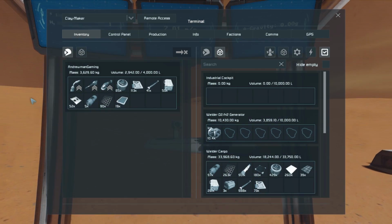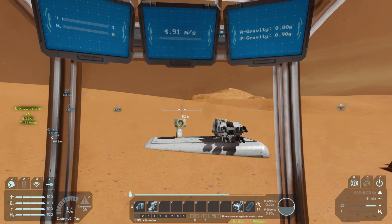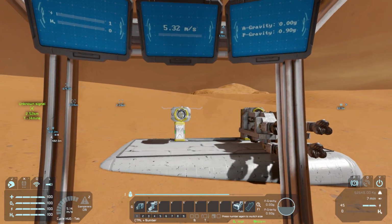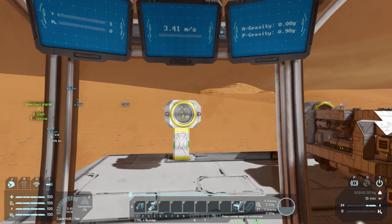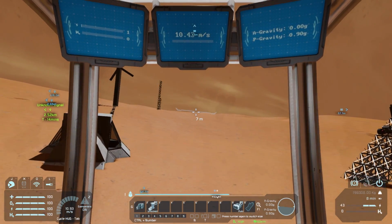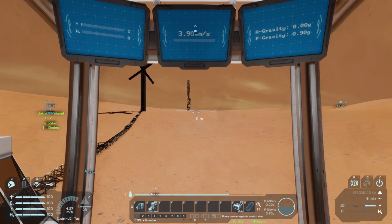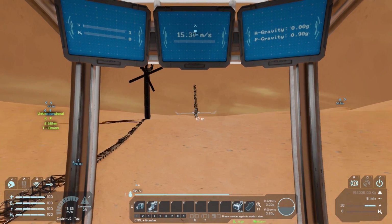Okay, let's grab more steel plates. Make sure we have some. Actually, how many do we have on us right now? We actually don't have very many. We have 260. But I know there's at least like 10,000 steel plates inside our cargo container. So let's grab some of those. All right, we got about 5,000 steel plates now on board. I'll show you. It's actually amazing. Look how many we managed to get on board. That's crazy. So let's fix this thing up.